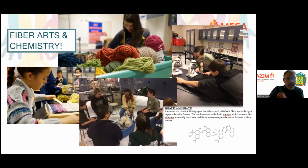And another example, fiber arts and chemistry. They worked with this fiber artist who was here from Israel, and they worked on harvesting wool and dyeing it, processing it, looking at a microscope, creating a piece of art. And throughout the process, talking about some of the chemistry involved and some biology involved as well.